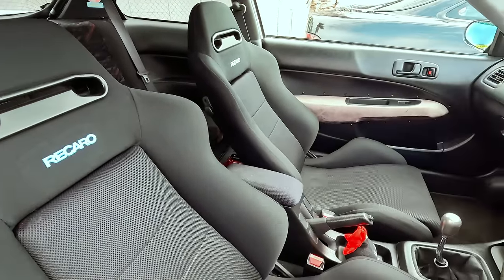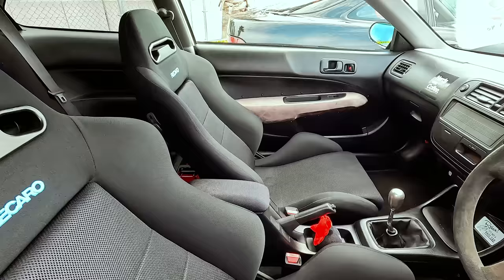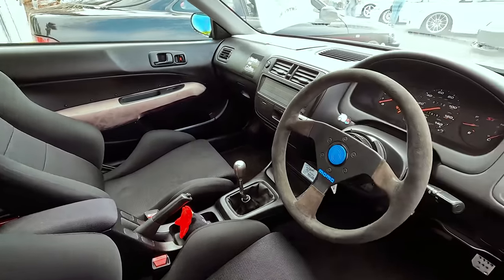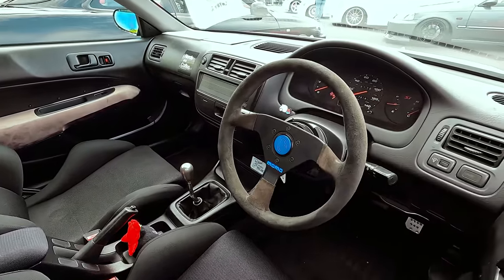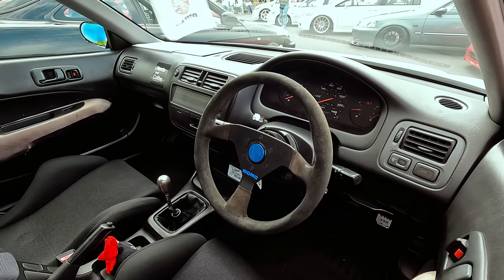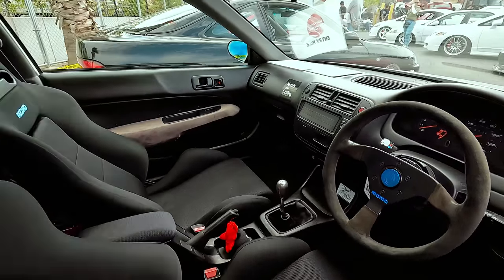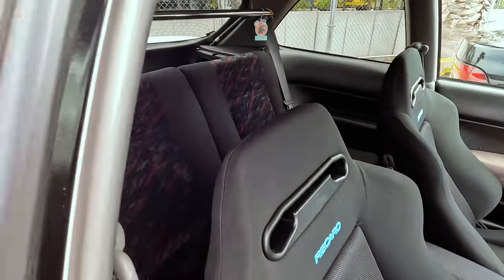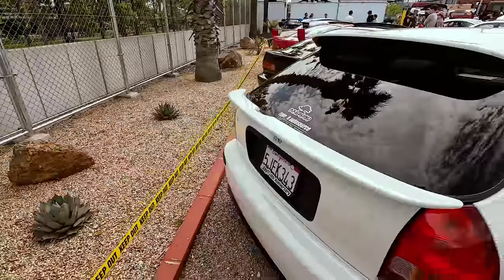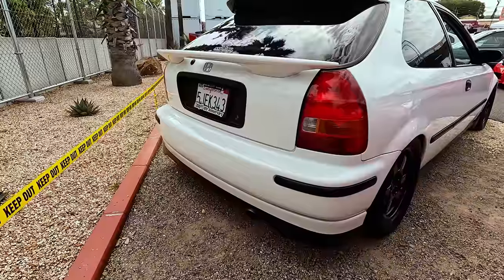Interesting. Interesting choice of reupholstered door panels. Screwed in place. Got a Momo wheel, delayed sports horn button, SI cluster, US SI cluster. Wow. Rear seats. And it has a Mugen midwing and Mugen SiR rear lip.